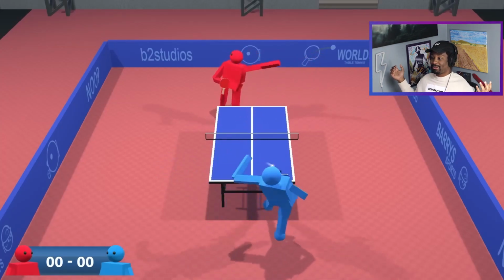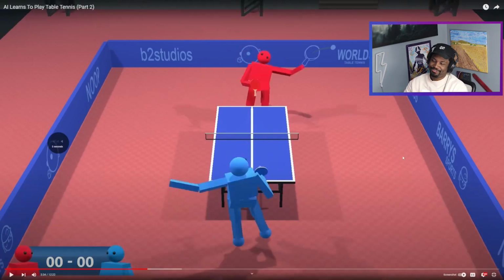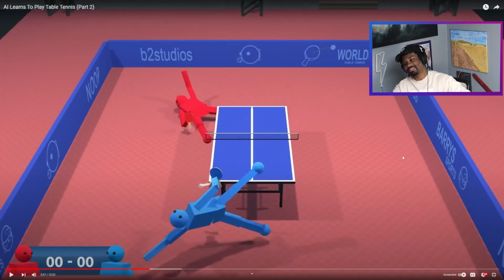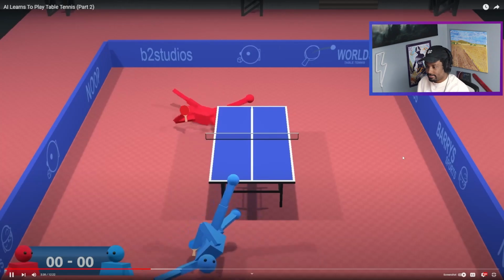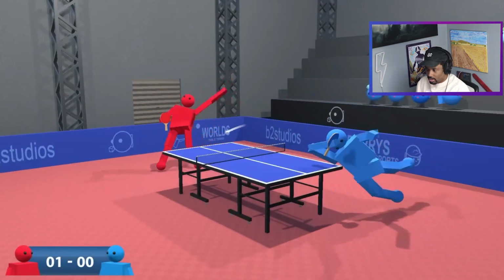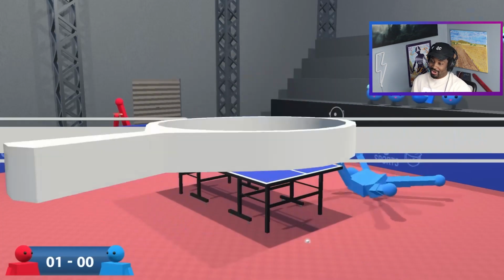They're actually just straight up playing. Let's go. I wonder if that's going to happen every time the shots go to the edge of a table, that someone's going to fall over. Because, yeah, they use their off arm for balance, and he just completely lost it trying to move over to the side. Oh! That jump shot was crazy! But then he lost anyway.